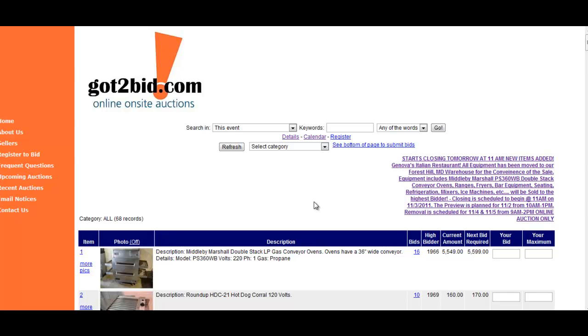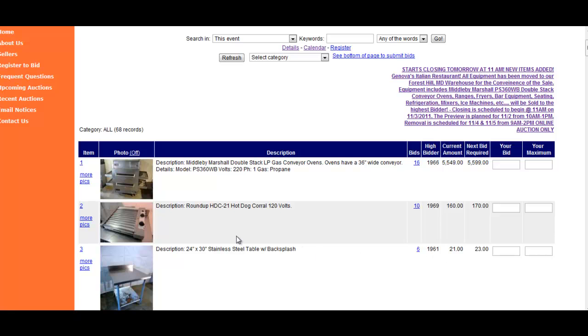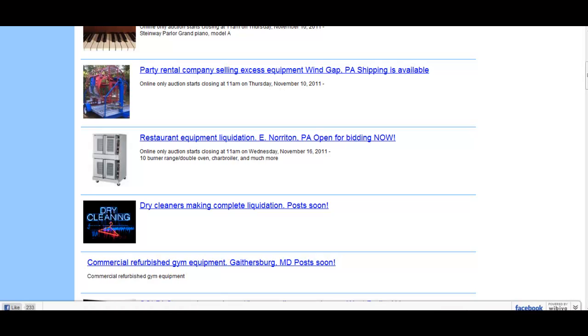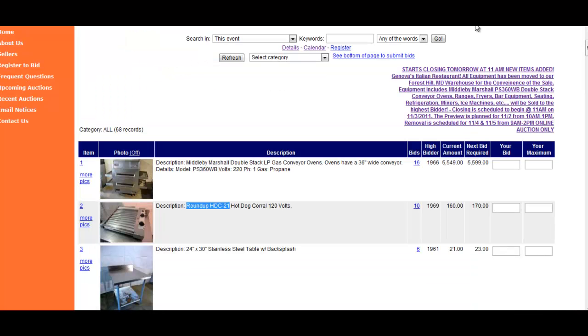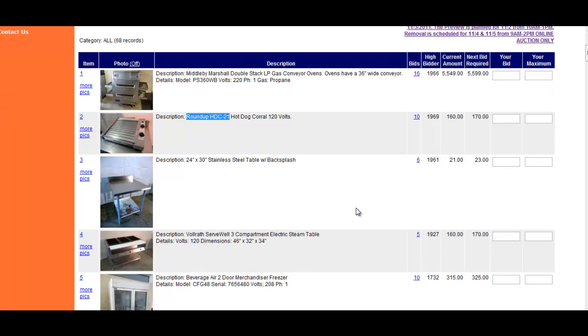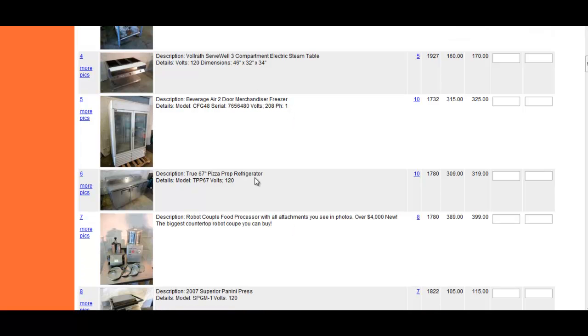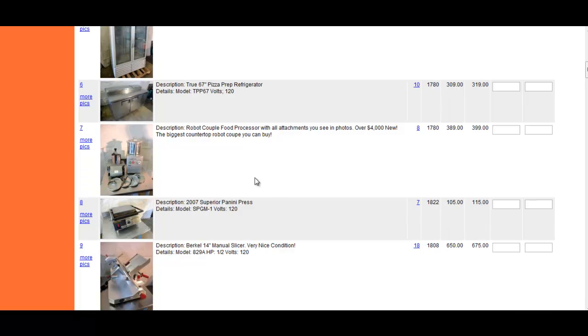On-site liquidations. Basically, we'll register with the sites. You got to put in your credit card information, all that. But you can also go inspect it too. It's not like we're buying blind here. They'll have a day or two before the actual live online auction, and you can go inspect all you want. And that'll basically give us a better understanding of what we're buying, because if you're spending thousands of dollars blindly, you might get yourself in trouble.